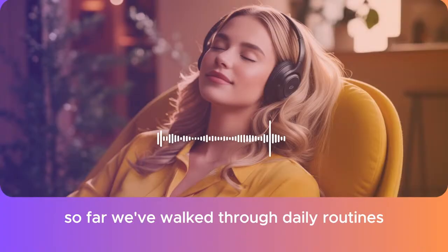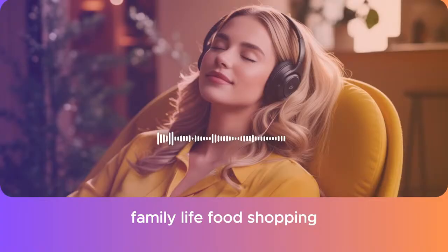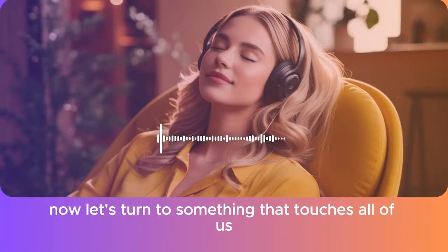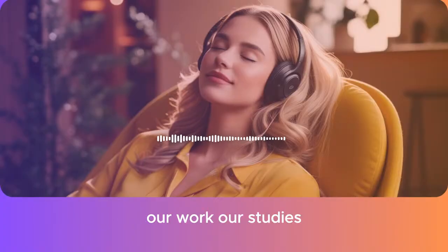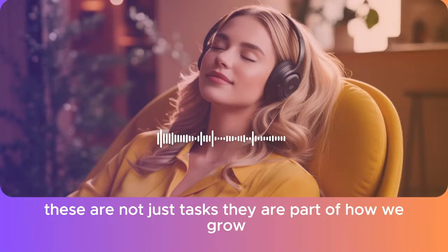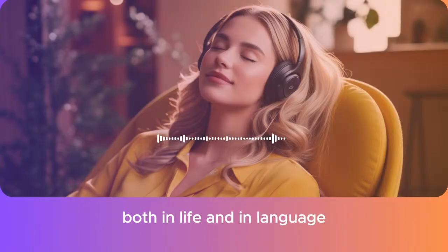So far, we've walked through daily routines, family life, food, shopping, the environment, and community. Now let's turn to something that touches all of us, our work, our studies, and the ways we keep improving ourselves. These are not just tasks, they are part of how we grow, both in life and in language.